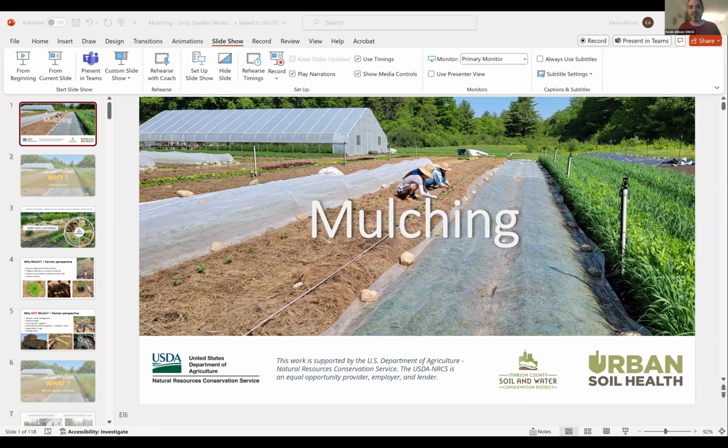I don't know how many of you went to the NRCS urban trainings that we did. Time is flying. Was it last year or the year before? At any rate, we used part of this document to do that training. I condensed it for today, just to show some pictures and some considerations. I believe that whole mulching training is available on the Urban Soil Health Box account, where you can get other resources as well.